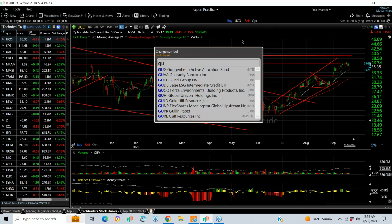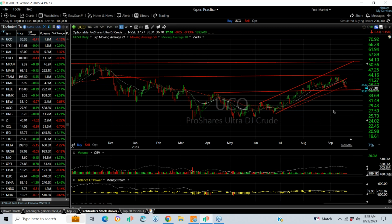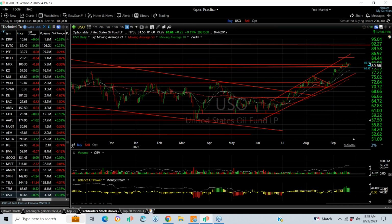I'll be watching GUSH, because if that occurs, and look at the GUSH pull down, this is kind of interesting. Very sensitive to any pullback in oil, etc. But take a look at that. You're near a really key support area, despite the trend line breaks. Something to watch, especially with this and that moving the way it is. We'll see.